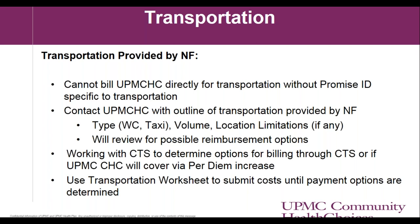Okay, great. The next question, and again, some of this I'm sure has been covered in some of the answers that you've already put out there. So let me just read this one. Is there a limit of trips under the CHC plan like the DSNP plan? No, there is not.